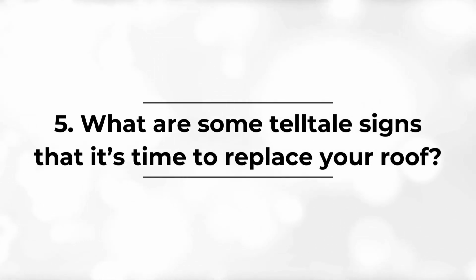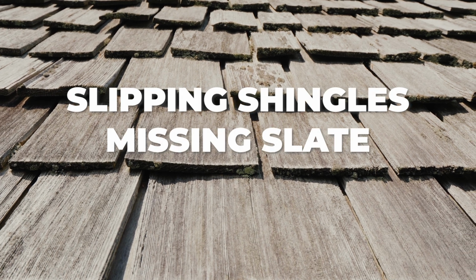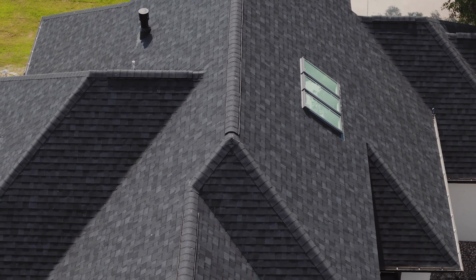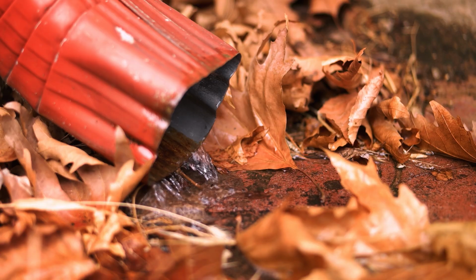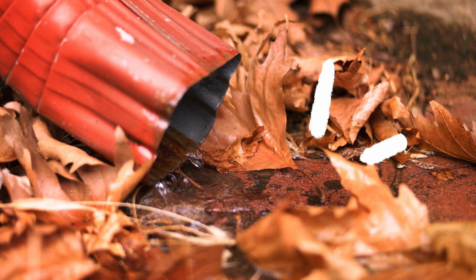When considering replacing the roof, what are some of the key factors that one should be looking for? The obvious is when you see water in your house, but besides that. Yeah, of course, the obvious things like slipping shingles or missing slate or split wood, those types of things are what you definitely want to look for. If you have an asphalt roof, as the roof ages, the granules that give the protection to the roof and the color actually will wash into the gutters, and then if you have downspout openings at the bottom of the driveway or any place that they may be open, you'll actually see the granules.